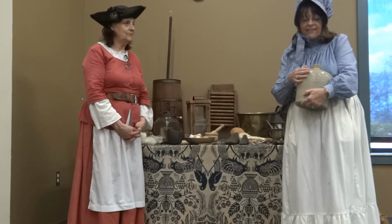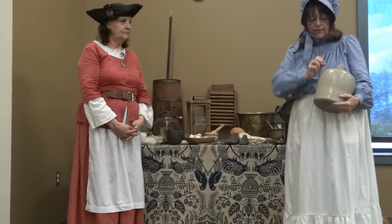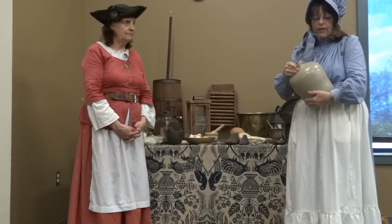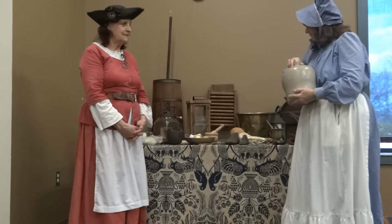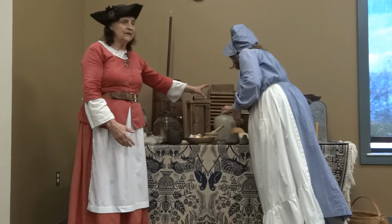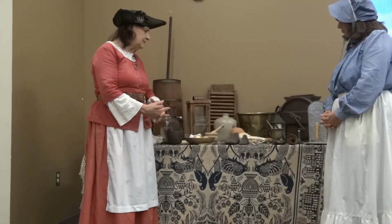It is clay. They would take the clay and form it to make jugs. Now this used to have a handle on it. And this is a real early Kentucky jug. Yes. And they would fire it. In other words, they would harden it and put a glaze on it to keep it.